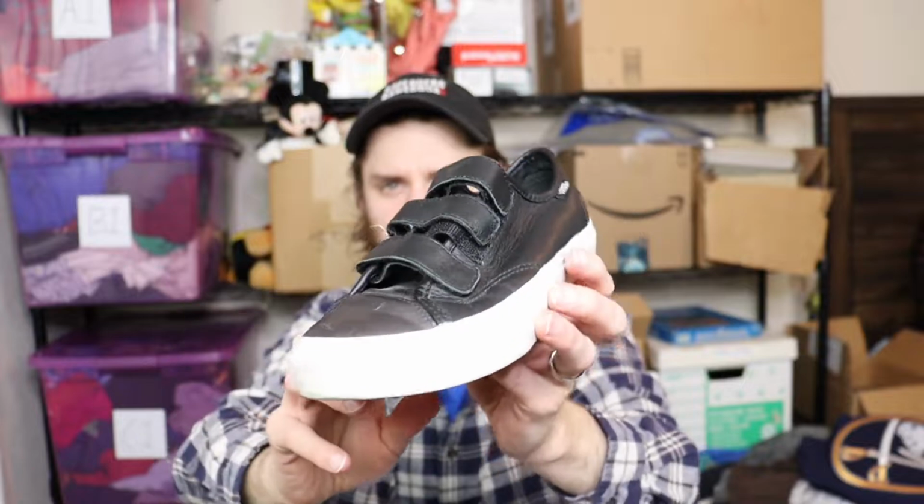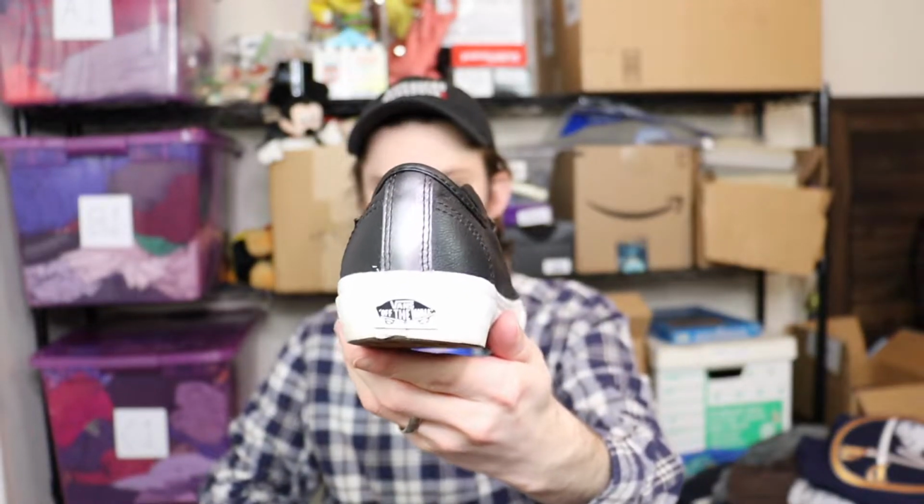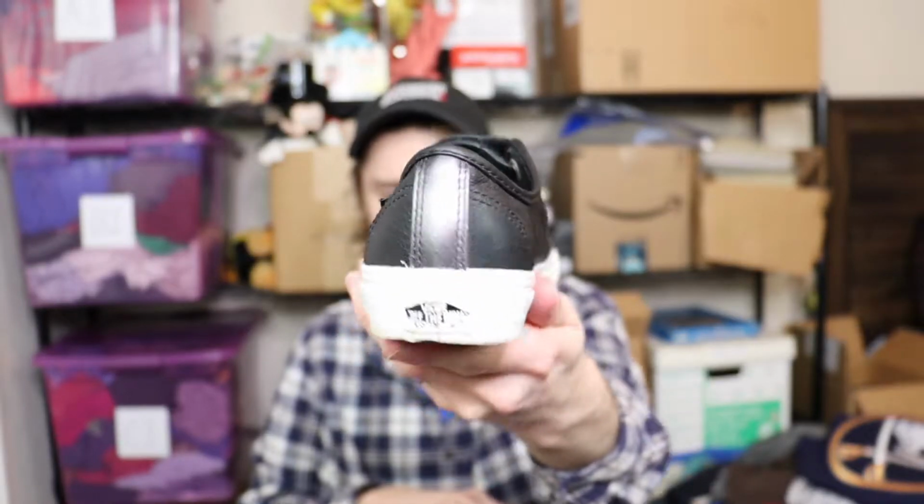There's no laces, it's all Velcro, which I thought was really cool. And these are actually in really pretty good condition. They look to be like leather actual shoes. I'll have to look into actually see if they are leather. There's also a stripe on the back that's also purple. So I thought these were pretty cool.